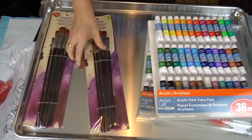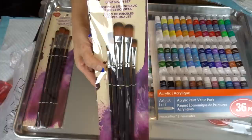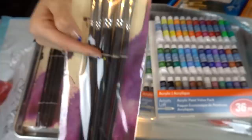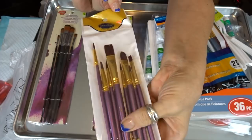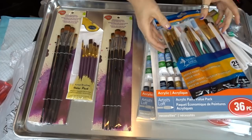I bought us each a set of these. I've been using these. These are the ones I use to make the flowers on that really pretty flowered one that I did with the glitter and stuff, the multicolored. So anyways, these are from Dollarama, $3.50. To me, that's worth that. So I bought us each a set of those. And at Liquidation World, these were $3. And it shows you on the back what you can actually do with each brush. That's the thing. Anybody can paint. You just have to learn how to use your brush properly.